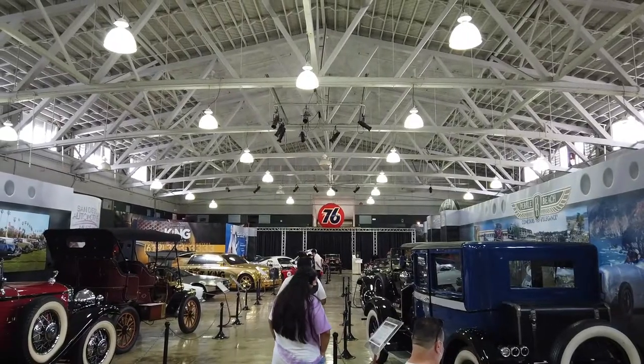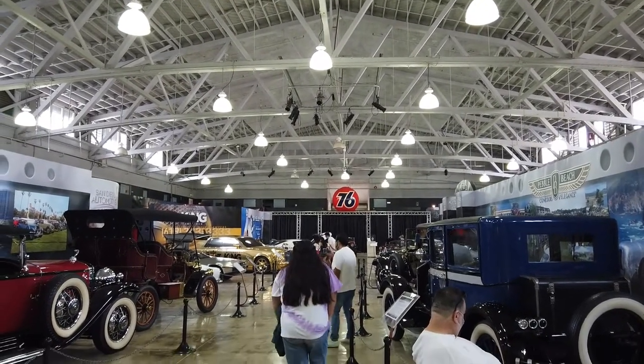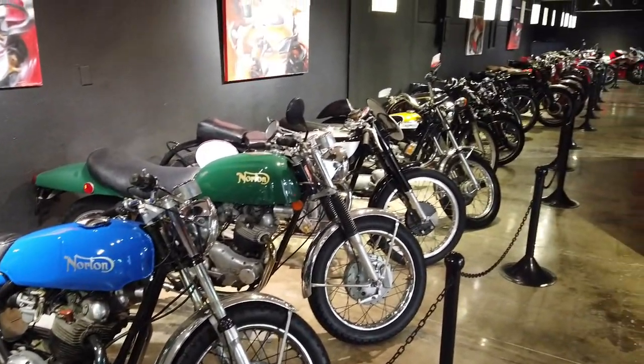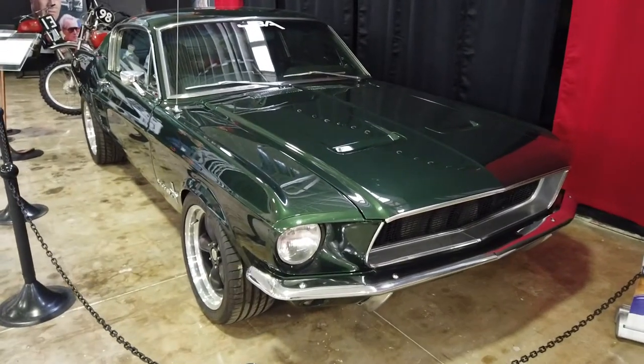On today's journey we are here at the San Diego Automotive Museum because it is back. It has been a while. It just got recently remodeled and reopened after the COVID pandemic, and we are here to check it out. This museum has what is considered one of the largest collections of classic and vintage vehicles, as well as the second largest in the nation for motorcycles. So if you care to follow along with me on this journey, let's go.